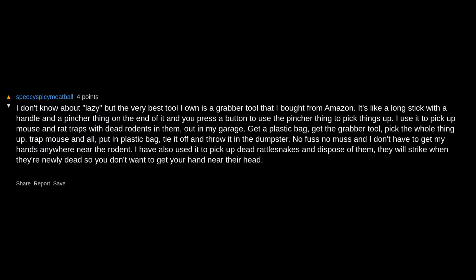Trap, mouse and all, put in plastic bag, tie it off and throw it in the dumpster. No fuss, no muss, and I don't have to get my hands anywhere near the rodent. I have also used it to pick up dead rattlesnakes and dispose of them. They will strike when they're newly dead, so you don't want to get your hand near their head.